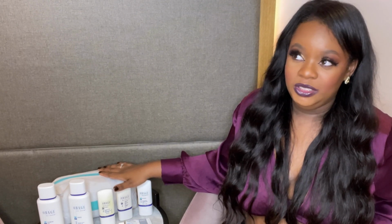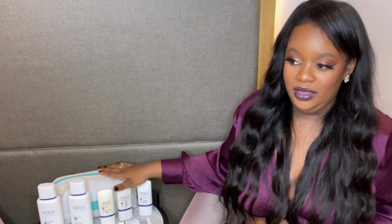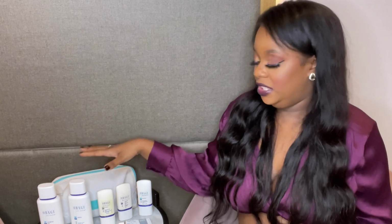In the end, when I finished with it, which was about early 2019, I was very happy with my skin and how it turned out. I just felt so much more comfortable in my skin, and it was really nice to go out and not feel like I had to wear makeup. It was such an amazing feeling.